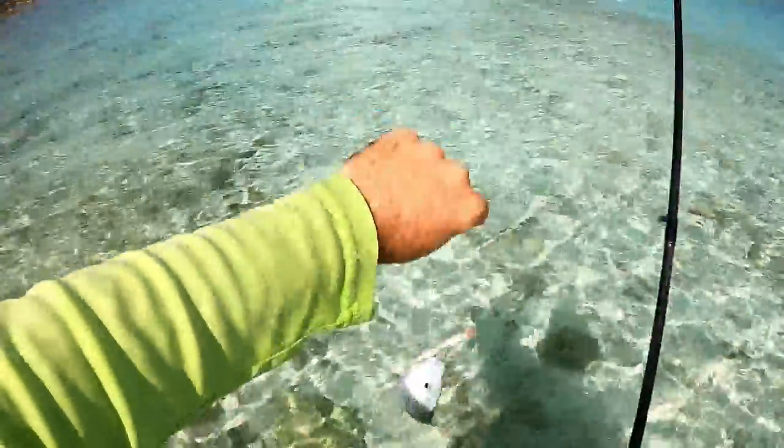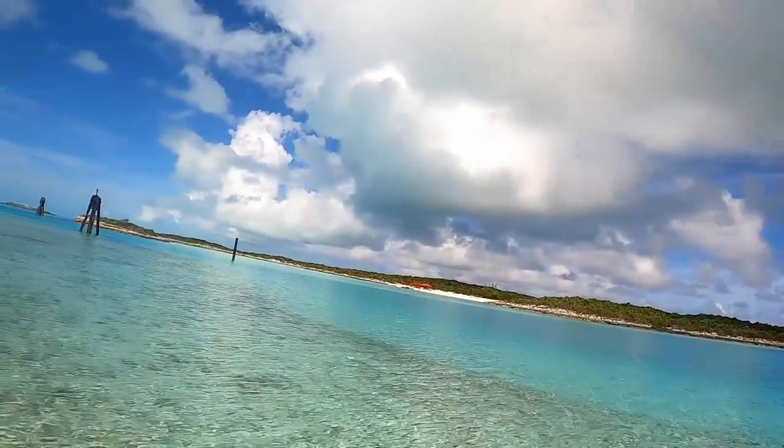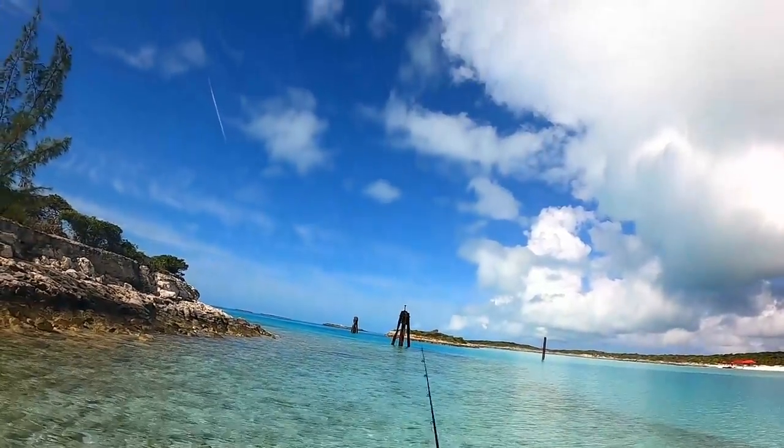Keep running into these little jacks. I'm not sure exactly what kind of jack these are, but I've seen them around plenty of times now. There you go, little buddy. All right, caught ourselves a fish here. A little bit of action.